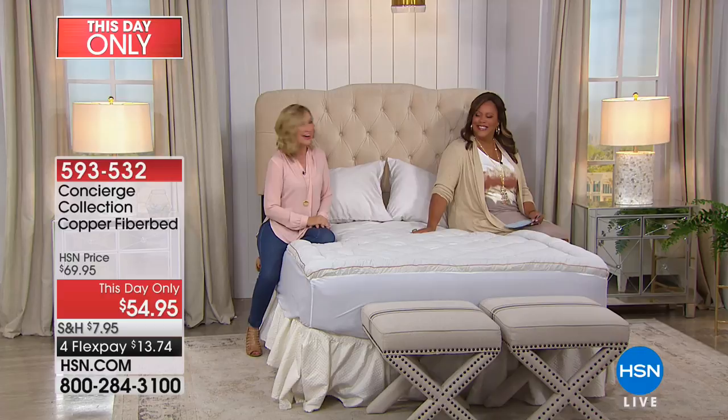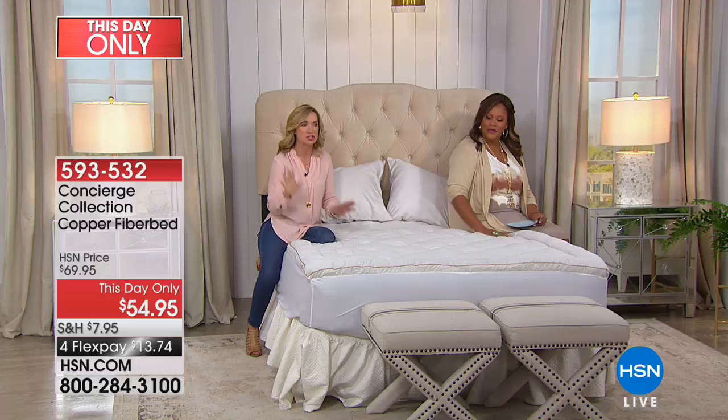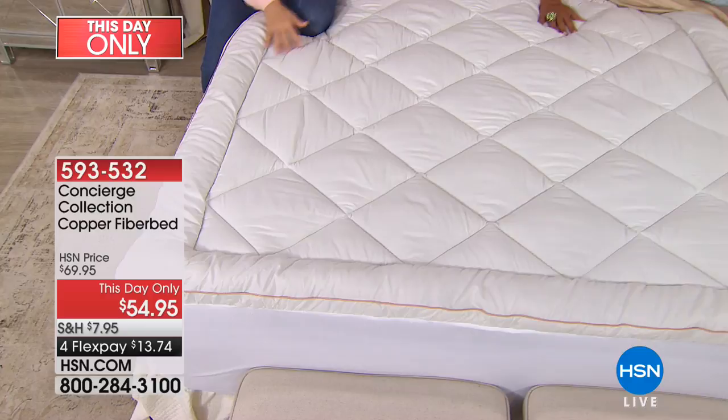And sometimes, think about it, you don't always shower before you go to bed. Maybe you're exhausted and you jump into bed. This is that foundation. It's going to protect that mattress. It gives you the washability. It also adds some comfort and softness.